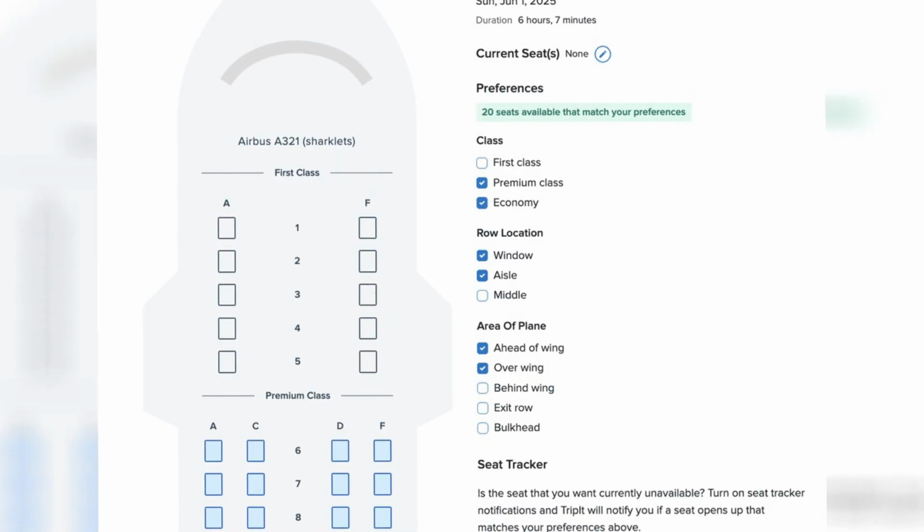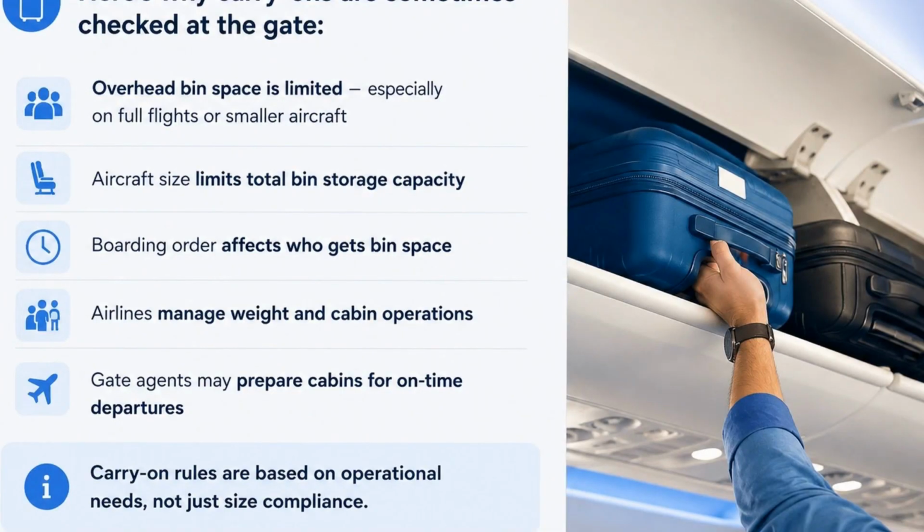5. Arrive at the gate early. Even a 5-minute advantage in line position can place you in front of the bins for a spot.